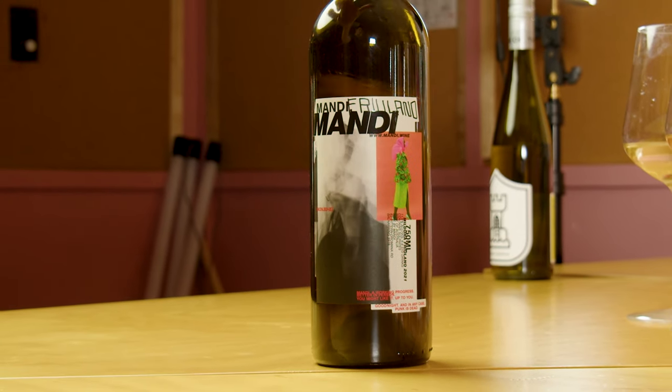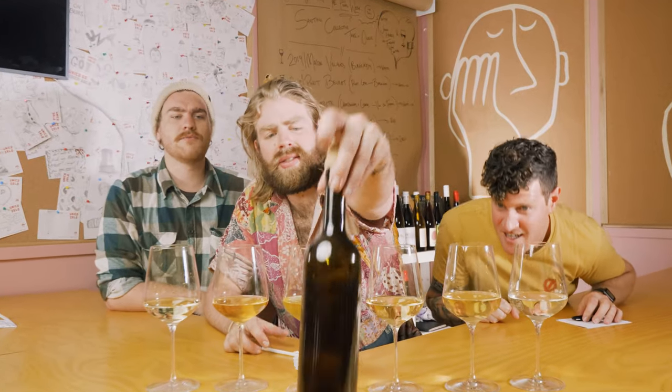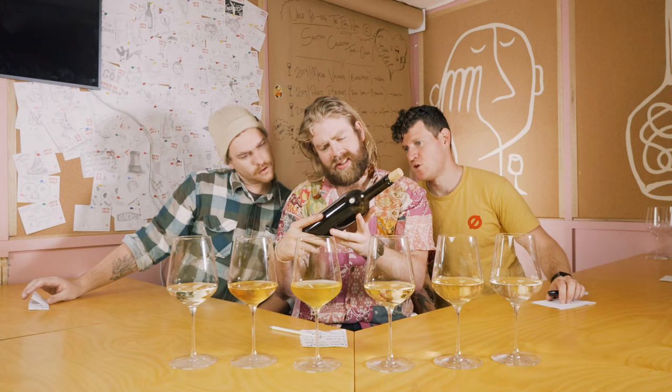We do have lean skin. Looks like an Italian number. Goodness. Is it Vermentino? I think I'd call it Vermentino. That's Friulano. Friulano. Mildura. What? Cool. Is it Mildura? Yeah.